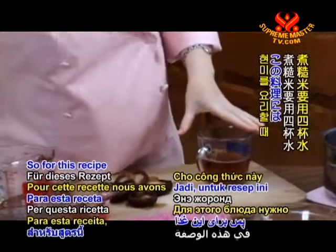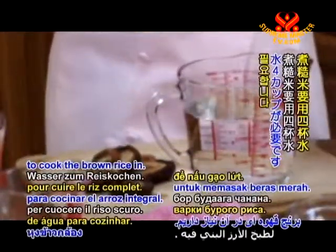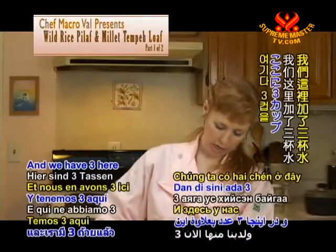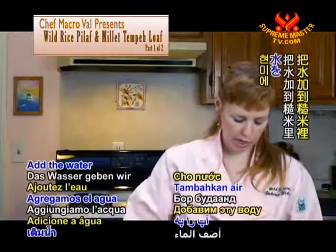So for this recipe, we need 4 cups of water to cook the brown rice in. And we have 3 here, plus this. Add the water to the brown rice.